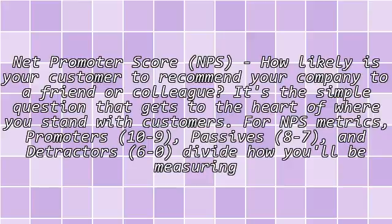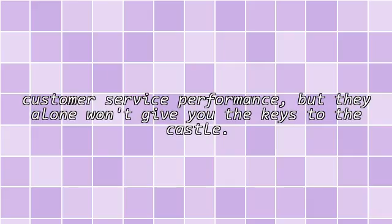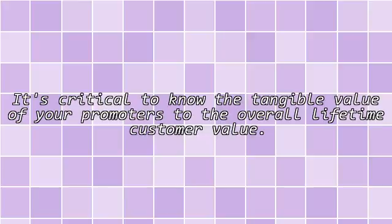Net Promoter Score, NPS. How likely is your customer to recommend your company to a friend or colleague? It's the simple question that gets to the heart of where you stand with customers. For NPS metrics, promoters are 10 to 9, passives 8 to 7, and detractors 6 to 0. These divide how you'll be measuring customer service performance, but they alone won't give you the keys to the castle. It's critical to know the tangible value of your promoters to the overall lifetime customer value.